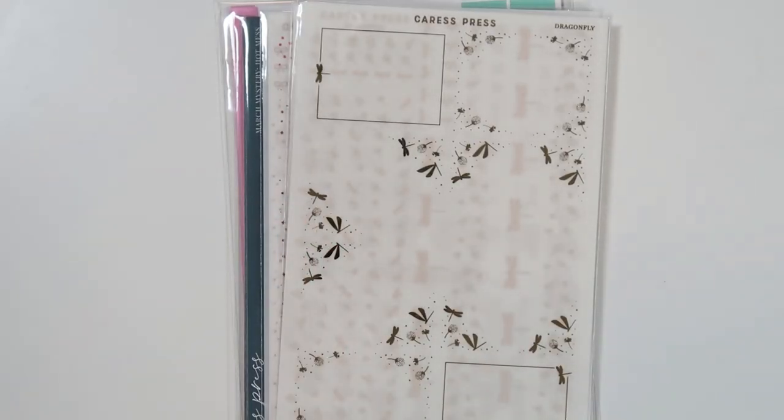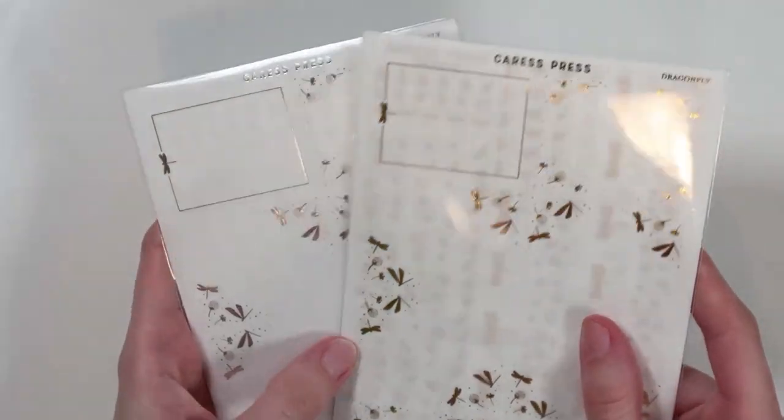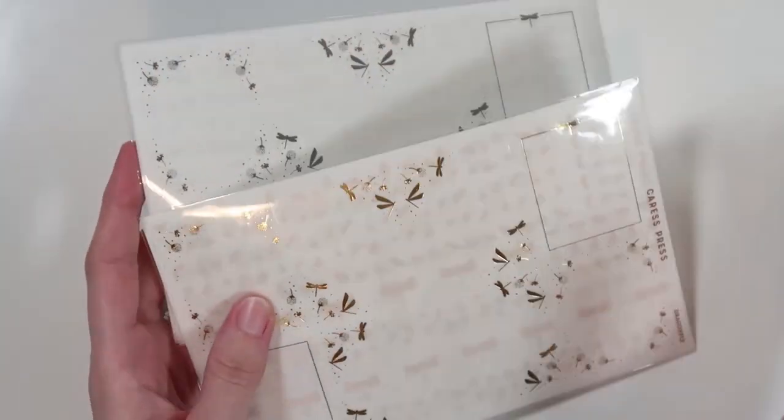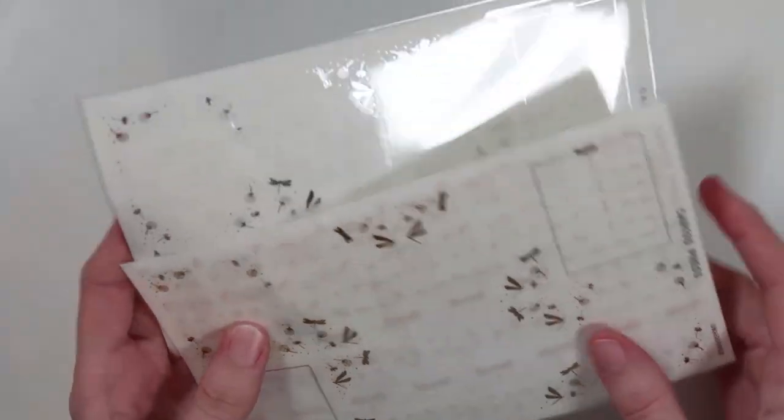Next, I have kind of a larger order from Crest Press. I haven't ordered kits or anything in a while, but there were a couple of kits I was interested in, as well as some foil bundles. So first and foremost, I got two of the dragonfly foil bundles, one in gold and one in silver. I said this in a recent plan with me, which you should have already seen. It should have been up at the beginning of the month.